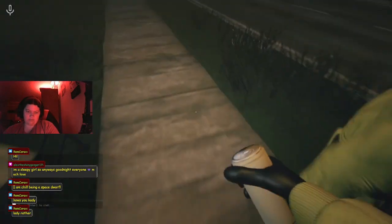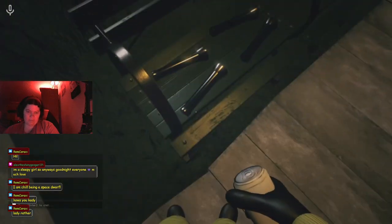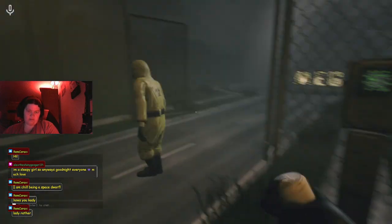We have to go find the exit. We gotta go to the exit. Great. Which is on the opposite side. Is that even that far?